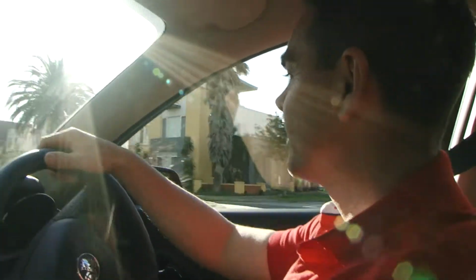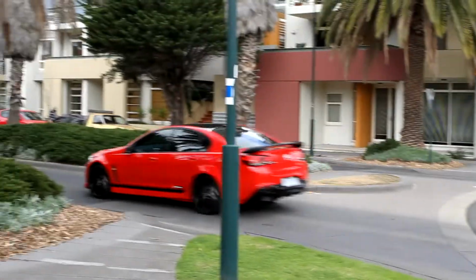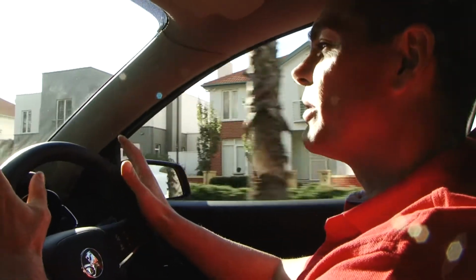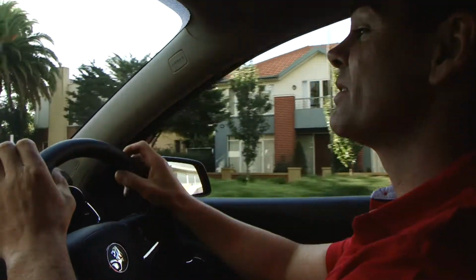One thing that amazes me about the technology and how it's improved is park assist. So to be able to put it in reverse, let the car do its work and find a car park is very, very handy at certain times.